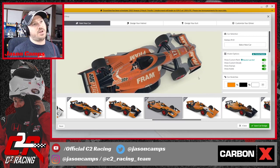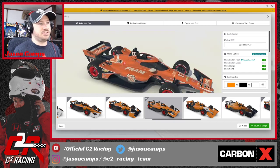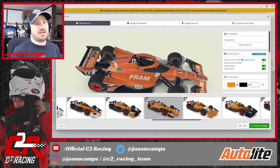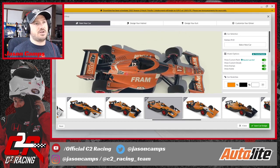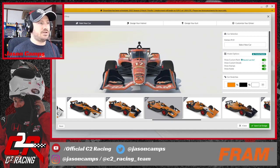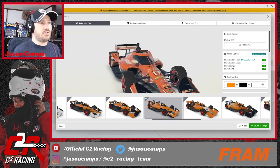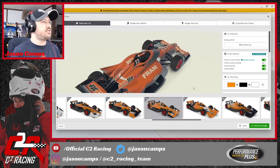The Fram logo on the front wings is too big. I didn't notice that when I looked at this the first time. We didn't change it. That was like that the last export, but that's too big. We need to shrink that down a little bit. It just looks a little cluttered, and also these attachment points for the wings kind of get in the way. But the Autolite on this part looks really good. I think that looks fine. I don't think we need to change that one at all. I'm really happy with how that looks.